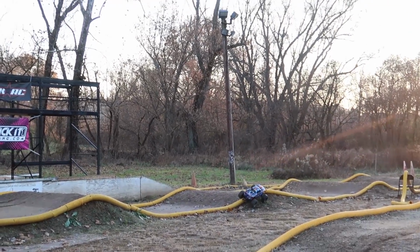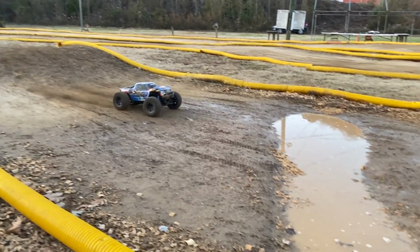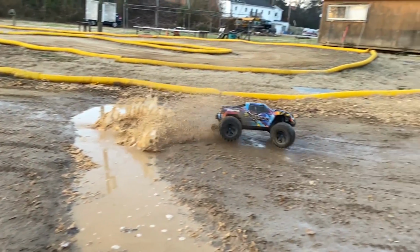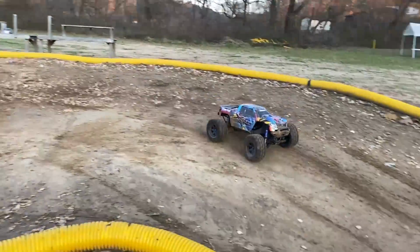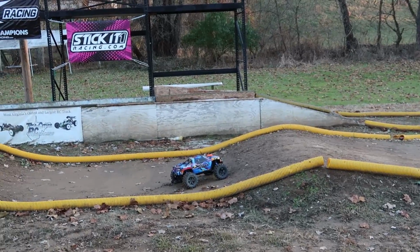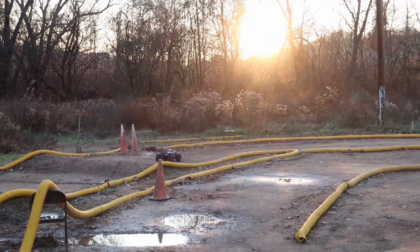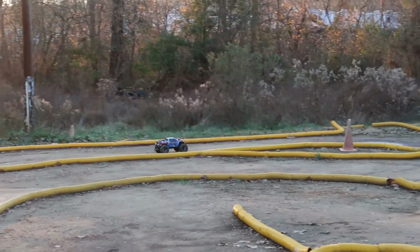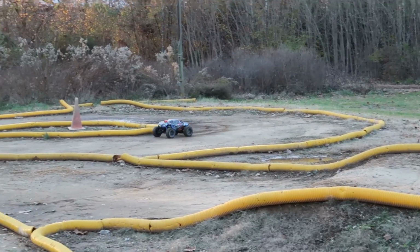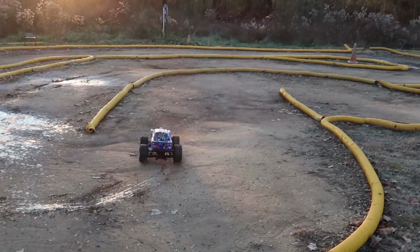Oh, okay, I need to get a little closer. First I thought maybe I was taking the track in reverse, but no, I think we're actually taking it the right way. The nice thing about the XMAXX is you can totally see it no matter where it is. Again, this track, I think it's designed for mainly 10th scale racing, and it's off season. Oh yeah, I don't think my camera's waterproof.